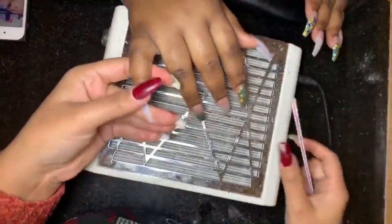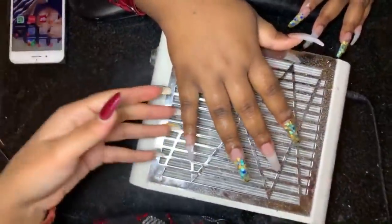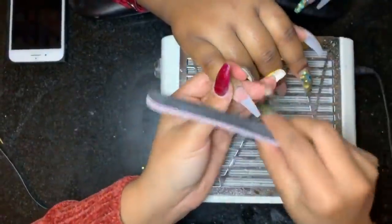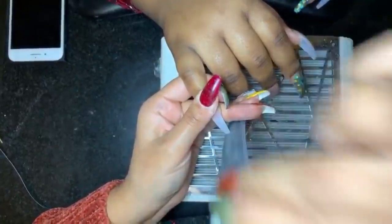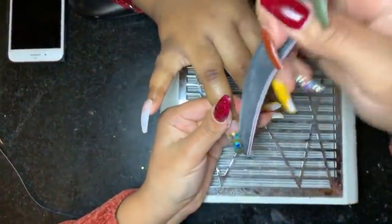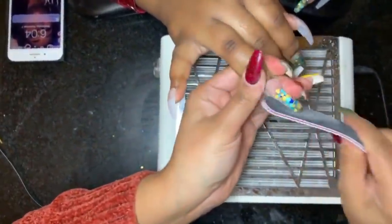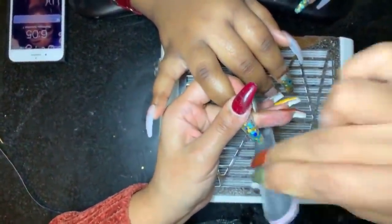Okay, so now I'm going to start with the other hand, and I'm just going to reshape the nails. Same thing, we're just going in at a 45 degree angle on both sides, and then the tip at a 90 degree angle. We're going to do that for all of them. As you guys know, after we apply the acrylic, it kind of takes away from the shape a little bit, so that's why we have to go back and reshape. And I'm using my same 100-100 nail file.